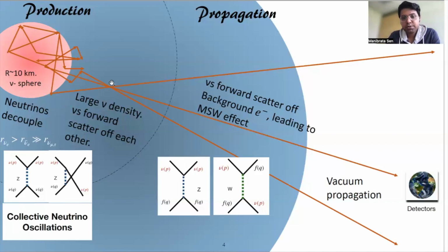Now, as the neutrinos propagate even further, the neutrino density goes down, and eventually what takes over is the forward scattering with the background fermions, what is also popularly known as the MSW effect. Eventually, the neutrinos go all the way through the interstellar matter, and then they arrive at the Earth where we detect them. This is the entire problem.